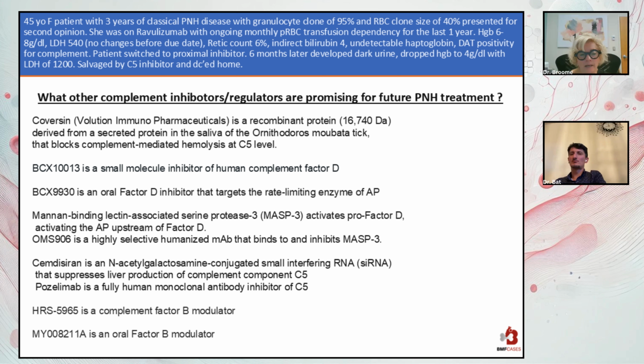There is OMS906, which is a humanized monoclonal antibody that binds to MASP3. And MASP3 is a serine protease that activates profactor D, which activates the alternative pathway upstream from factor D. This is in the lectin-associated area, which is that middle mannose binding lectin pathway of complement. There's cemdisiran, which is a small interfering RNA that suppresses the liver production of complement component C5, and it's used in concert with pozelimab, which is a monoclonal inhibitor of C5. There's HRS5965, which is a factor B modulator, and there's MY008211A, which is another oral factor B modulator.